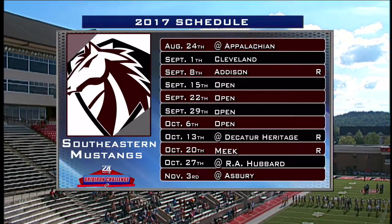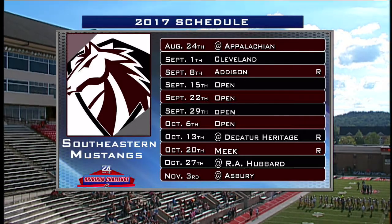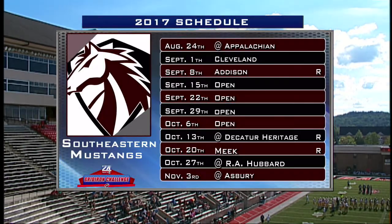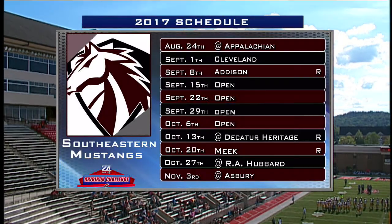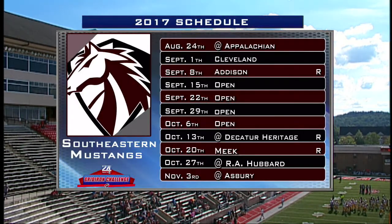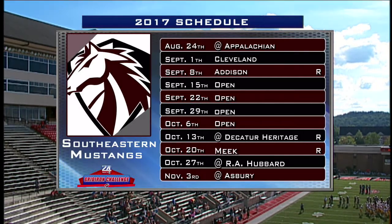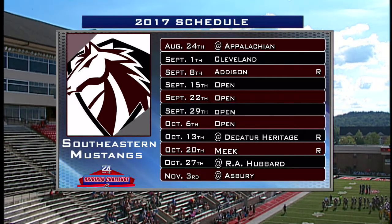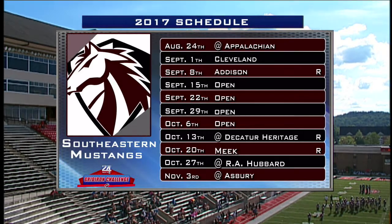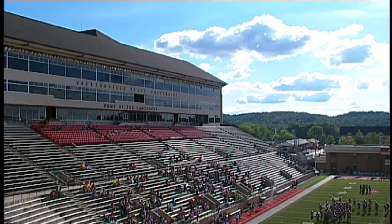And we shift and take a look at Southeastern's schedule for 2017. Interesting situation here with this schedule. At Appalachian was essentially on week 0, and then at home against Cleveland and Addison in region play, and then Decatur Heritage, Meek, and R.A. Hubbard, and then Asbury on the road. So obviously that's not complete, Gerhard. We apologize for that. We do know they'll play these teams, but not a complete schedule.